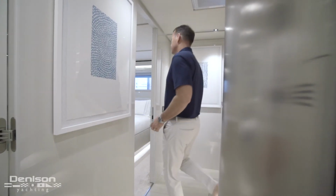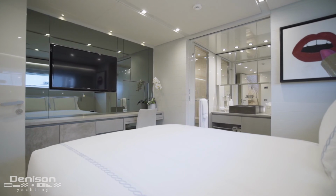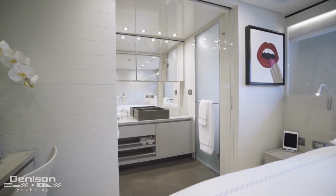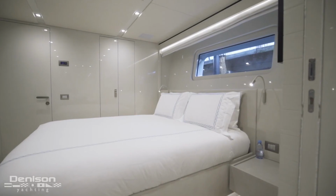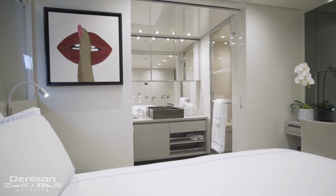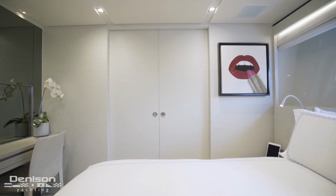Heading aft brings us to the first of 2 mirrored queen staterooms. These guest suites are really big and are fully equipped. In addition to queen berths, each suite has plenty of storage, a perfect vanity nook, and a private ensuite. Every stateroom on board is flooded with natural light and easily rivals just about any stateroom in this size range. The coolest part of each ensuite is the pocket door system used to close the area off. When not in use, you can keep the entire space wide open.